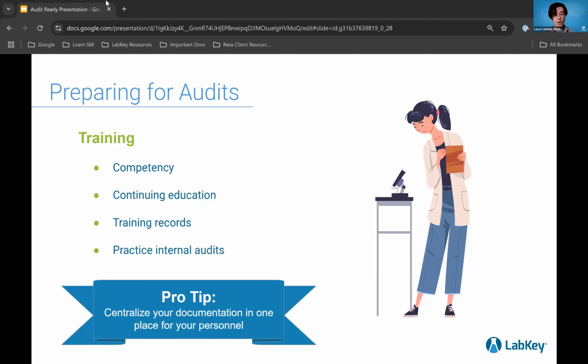And then you'll want to document all of that training and have it easily accessible. But then you may also need to document continued education for your lab staff. Some regulatory requirements mean that your staff needs to continuously learn. That could just be attending webinars like this one. It could be that they need to have additional training, reading peer-reviewed articles, or going to different conferences.